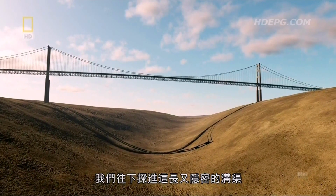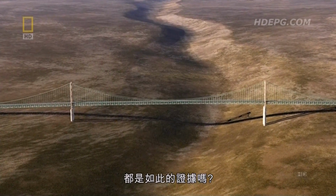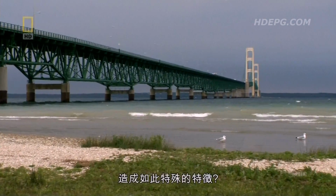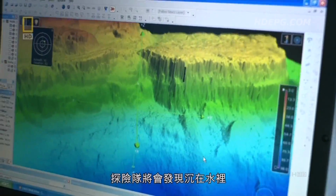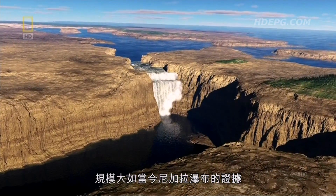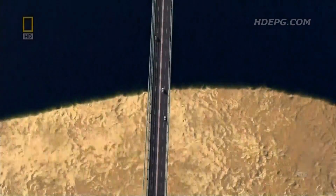As we fly down the long, hidden channel, how did this get here? Is this evidence that the Great Lakes were not always as they appear today? What occurred many years ago to create this extraordinary feature? The answer could lie with expeditions further to the south on Lake Huron. Expeditions that will find incredible evidence of submerged waterfalls as large as the present-day Niagara Falls, and with them, more revelations of the Great Lakes past.